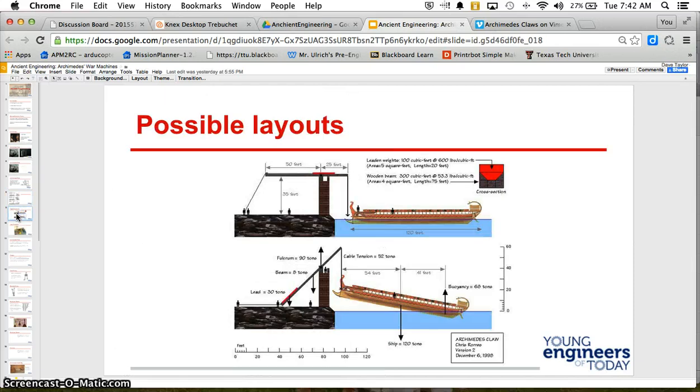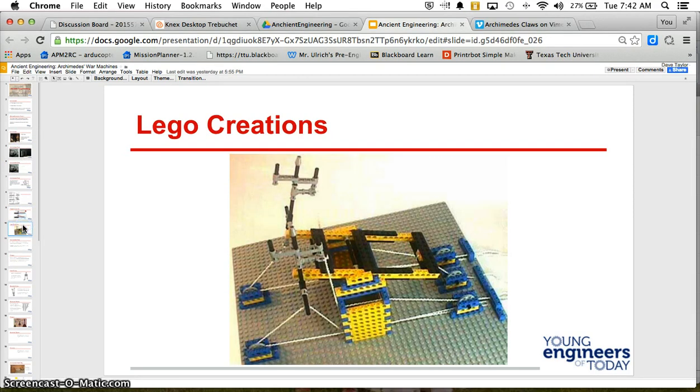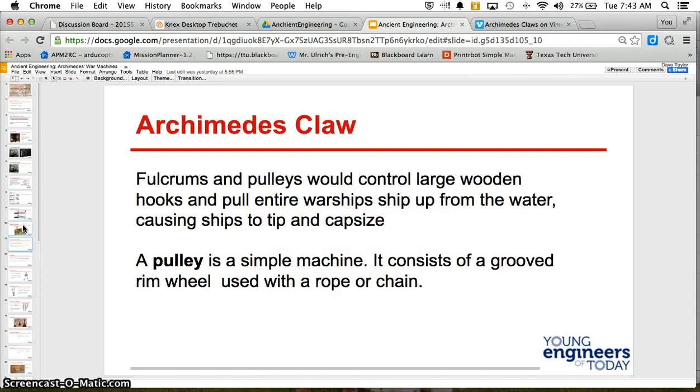Now, as you can see, the lever on this side, these are some possible layouts, is typically longer than the other side, creating a mechanical advantage. And you can make things like this out of Legos as well to demonstrate it. Now, the fulcrums and pulleys would control large wooden hooks and pull entire warships up from the water, causing ships to tip and capsize. A pulley is a simple machine.